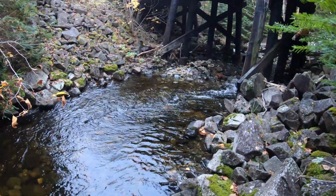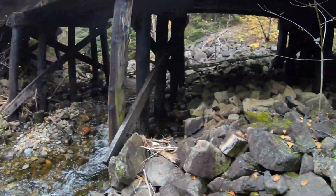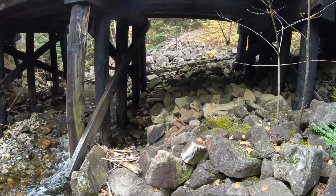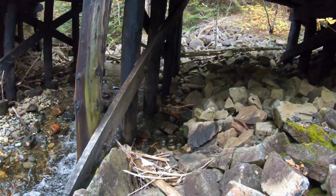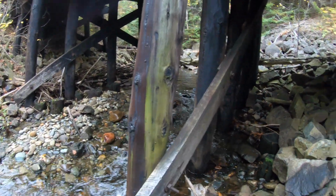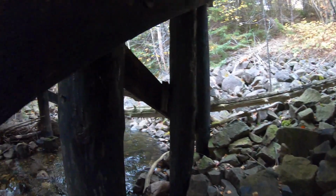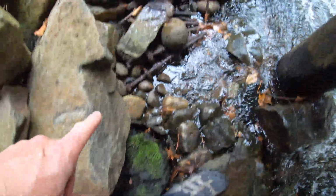And then we'll carefully make our way over here. And so here you can see the side of the trestle. You can actually see some of the piles from the original structure that are under here. And so we'll carefully make our way over here. A little bit more water than I expected. It's been very, very dry. Although we've gotten a little bit more rain here in September. We're now into October. So again, you can see some of the original piles.